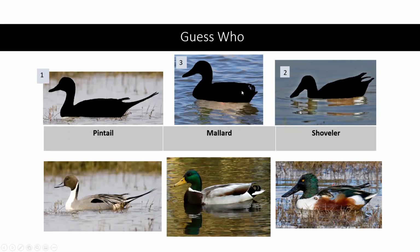Number 2, and then mallard. Actually, nothing majorly distinct in the silhouette if you don't hone in on this curly tail. It does have that kind of very iconic duck-shaped head that is very, very mallard.